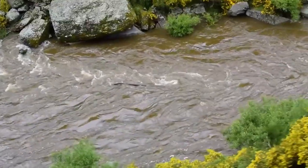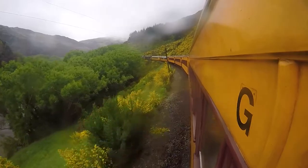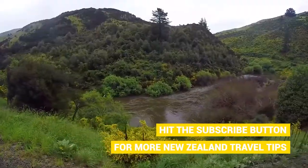We also go across many awesome viaducts as well, including the Wingatui Viaduct, which is 197 meters long and 47 meters above the Molokai stream. It's a pretty gnarly viaduct to go over.